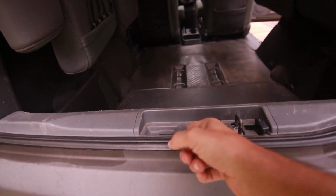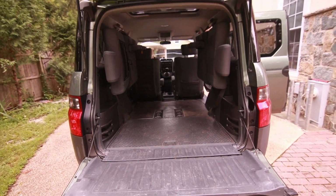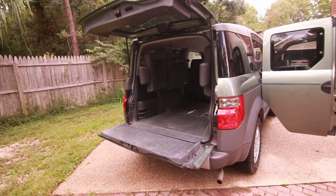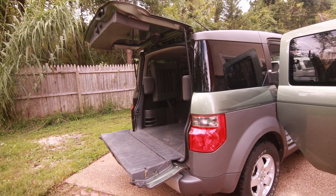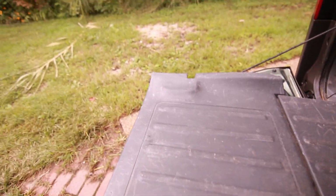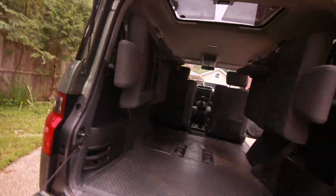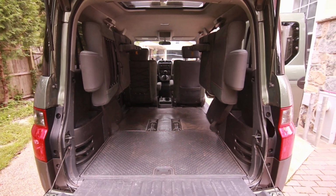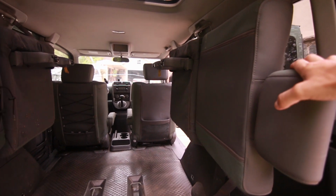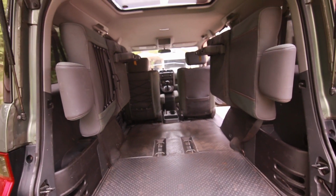But then you have this. Push this, and you have a tailgate. This is why this is a great camper. This is why this thing is perfect for camping. You can come out here, sit in the tailgate, have your lunch here. You can put your mountain bike, skis, snowboard, whatever inside, and you can see the seats are in the up position, so this gives you a lot of space to carry cargo.